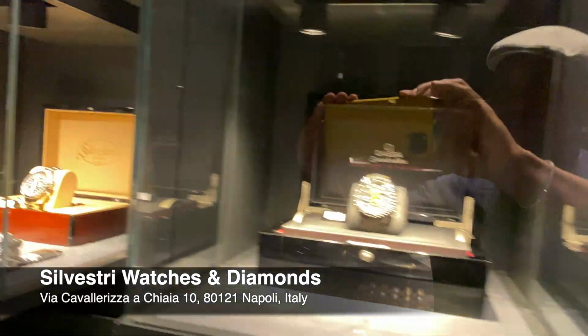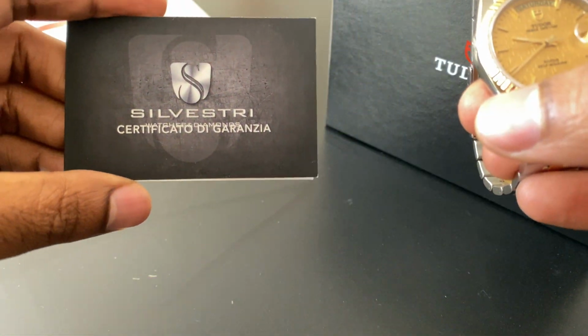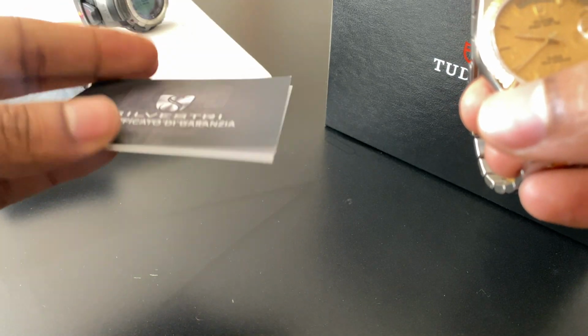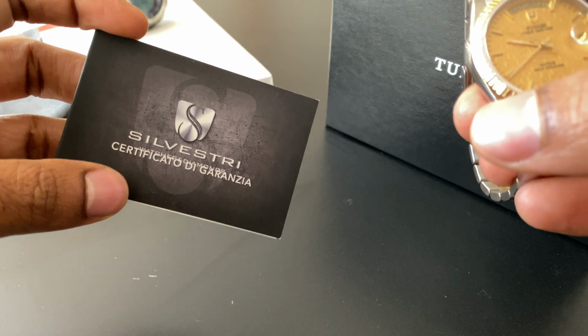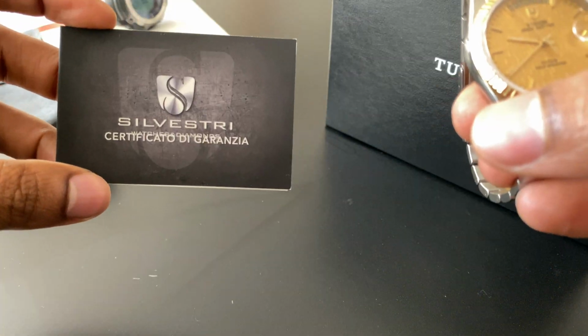I did pick up this watch at Silvestri Diamonds and Watches, and kudos to those guys. They were actually really friendly, approachable. They were more than happy to let me take video in their place of business, which many luxury watch dealers will not let you do, but they were very accommodating in that regard. I didn't take a ton of video because I didn't want to be obnoxious, but I'll share some of it with you during this overview of the watch.